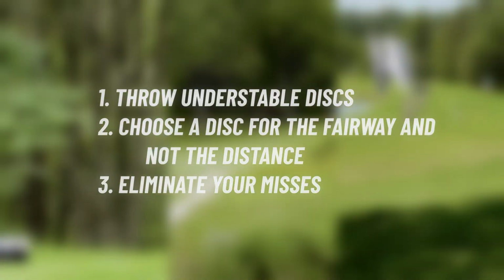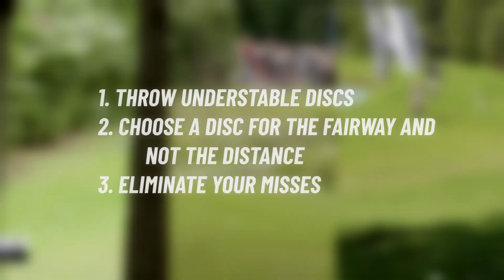To the third point that I got from Kristin's play this weekend, and that is to eliminate your misses. That is one of the biggest rules in disc golf: the best players on tour are the ones who are completely consistent and play the percentage game. What's the higher percentage shot on each hole? Or what's the safest play, or what's the way to eliminate the misses?